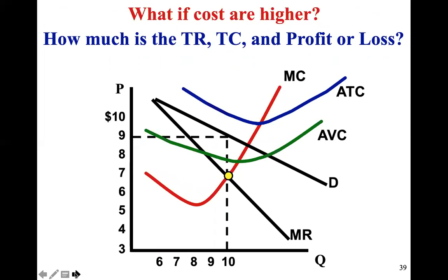Okay. What if the costs are higher? So take a look at this scenario. The difference now is we have a higher ATC. So this is a higher cost industry. We've also added an AVC on here. Just like last unit, if you're drawing this graph on your own, you would not need to draw the AVC. However, in this instance, we've been given it. So we're going to use it as part of our analysis.